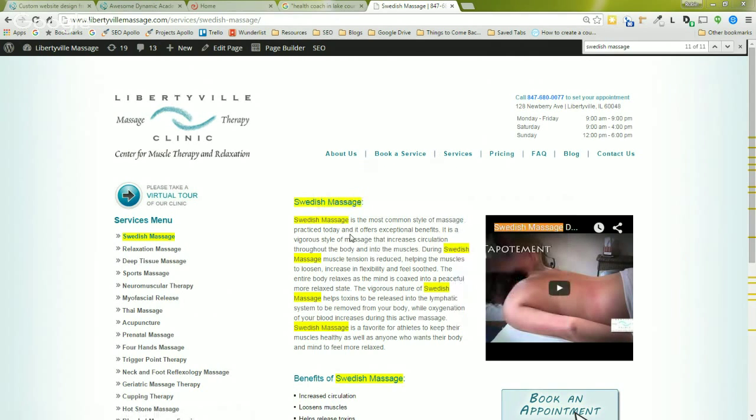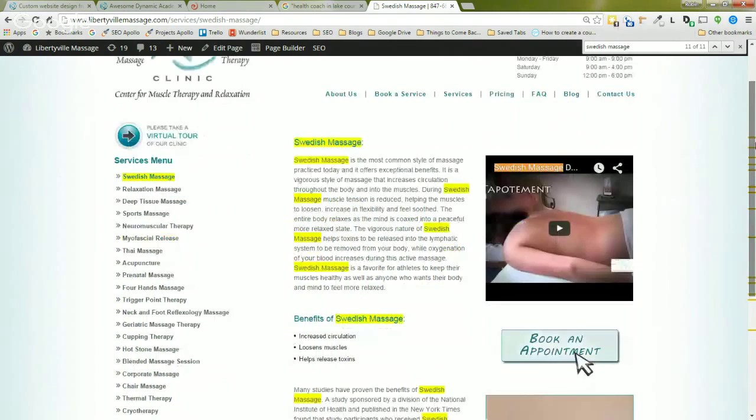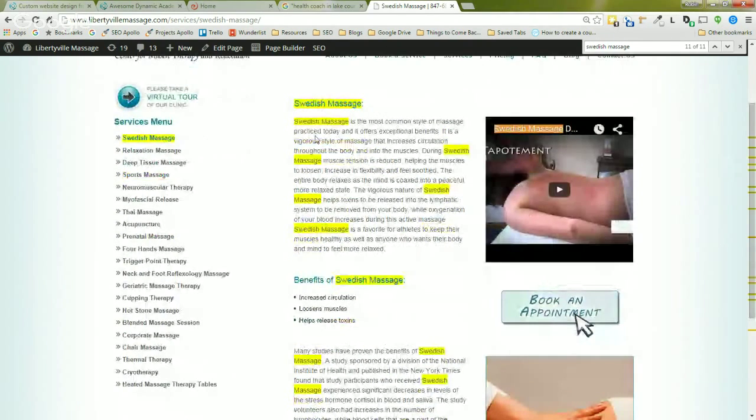So you can change them around too. So for example, if I had a ton of content on here, let's just say 1,500 words, then I could do Swedish massage as one keyword, then I could do Swedish massages as a completely different keyword. Right, with the S, right? Yeah, exactly. And then you might think, well, wouldn't it look silly if I had Swedish massage and Swedish massages as 2 different pages on my website? Well, yeah, it would look silly.